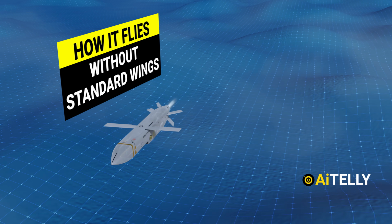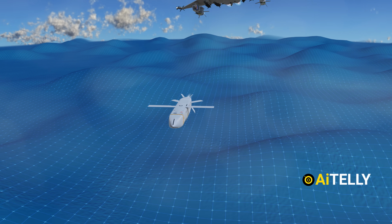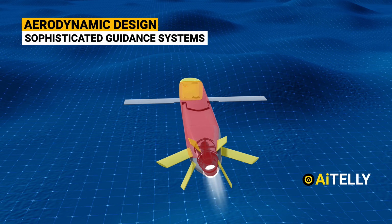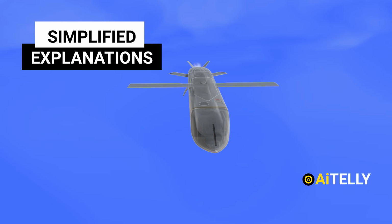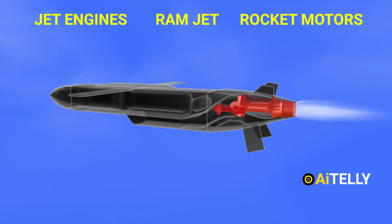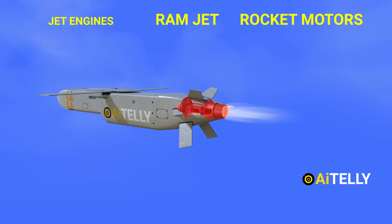Unlike standard aircraft, cruise missiles do not have advanced wings for lift and control. Instead, they rely on advanced propulsion systems, aerodynamic design, and sophisticated guidance systems to navigate and maintain stable flight. Here's a simplified explanation of how cruise missiles fly without advanced wings. Propulsion. Cruise missiles use jet engines, ramjet engines, or rocket motors for propulsion. These engines generate thrust to propel the missile through the air.